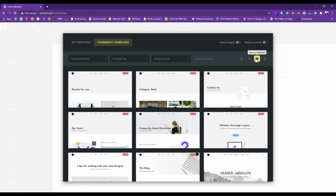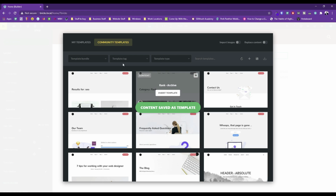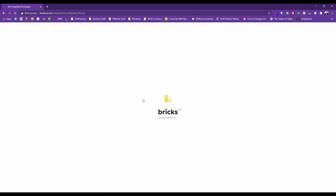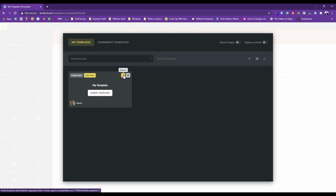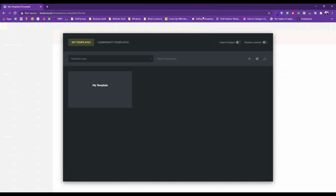So I can take and I can go in here, I can save as a template, I can name it, I can just call it my template. And then you could set a template type. I love this fact. We can set it as content and then a template bundle. And then you could save as a new template. And then if you go into my templates, here's my template. Awesome. Amazing. The fact that you can build out a template and then you can go as far as sharing it, it's just excellent. And he's using the same thing that they use for Divi, which is the JSON file, which I recommended once again for other page builders.